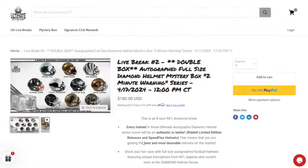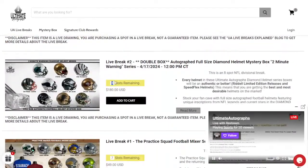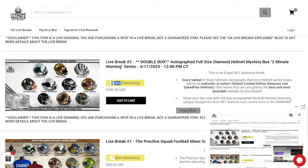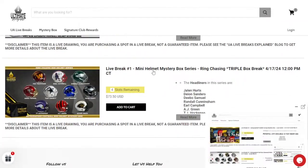6 photo headliners, plus a Marshall Faulk secondary headliner, which means 7 in 14 chance at a headliner. I am not a math major, but that is 50% on the dot, Alex. Ooh, 50% chance. Get it done. And Fran Tarkenton was just a filler hit in the Diamonds. 3 spots left, $180 a spot. A lot of good stuff in those Diamonds. Come and get that. That is probably our next break.